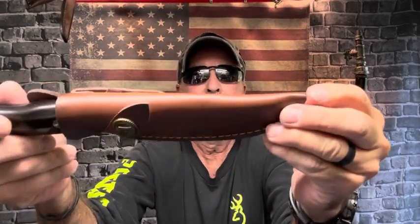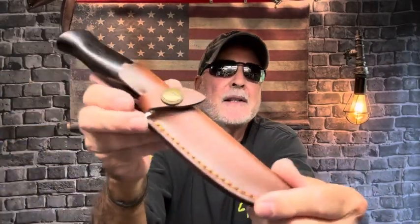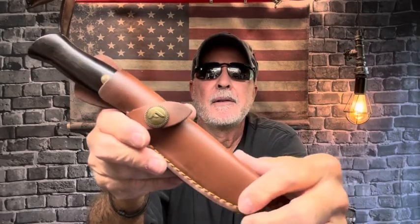This is a handcrafted sheath. They make some of the best sheaths I've seen. I want to try and duplicate one of these. That's what I'm going to do. I want to try and make one of these because these fit several types of knives. They do a jam up job on it. But all this, guys, this is 39 bucks.